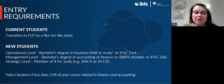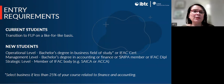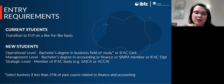Current students will transition to FLP on a like-for-like basis. It means if you have completed your E1, you've passed E1, you've passed P1, you will carry that into FLP, and you only have to complete F1 and then your case study.